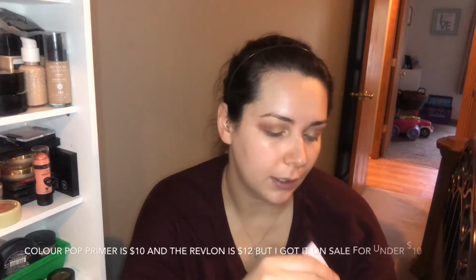All right, for my primers, I'm gonna go in with my ColourPop and my Revlon. These, I'm not sure on the prices. Maybe I will post it on there and can look it up. But I know they're under $10.